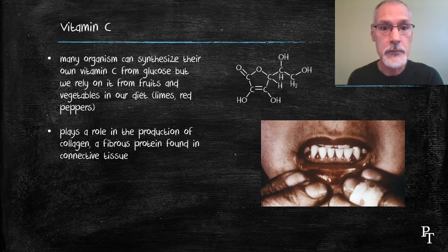Collagen is a fibrous protein that's linked with connective tissue. People that suffer from scurvy suffered from a lack of vitamin C and would often suffer bleeding from the gums.